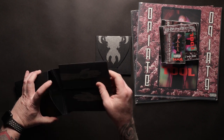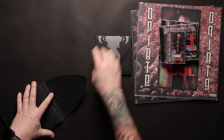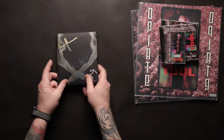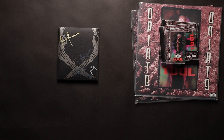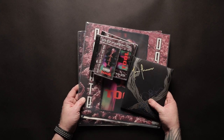I'm not gonna mess with this too extensively here. We'll just get the rest of this back in here. But if you can find it, great. They are expensive. People sell this stuff for outrageous amounts of money. The build quality of it's not that great because it is all paper-based, but if you can find it, and you can afford it, buy it. Great for the collection. That is Opiate.